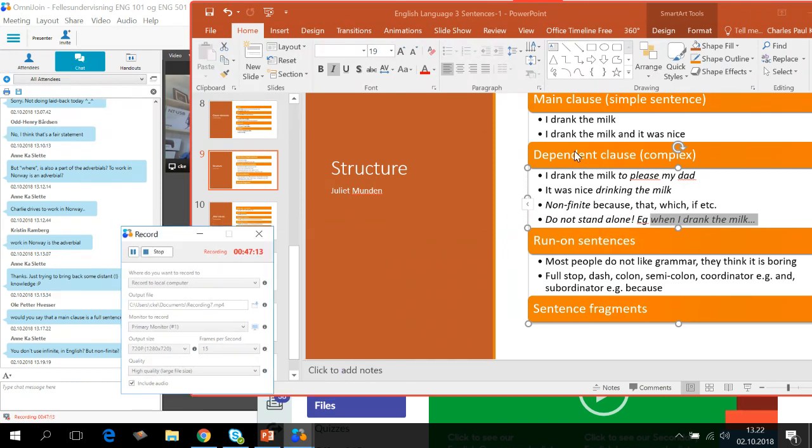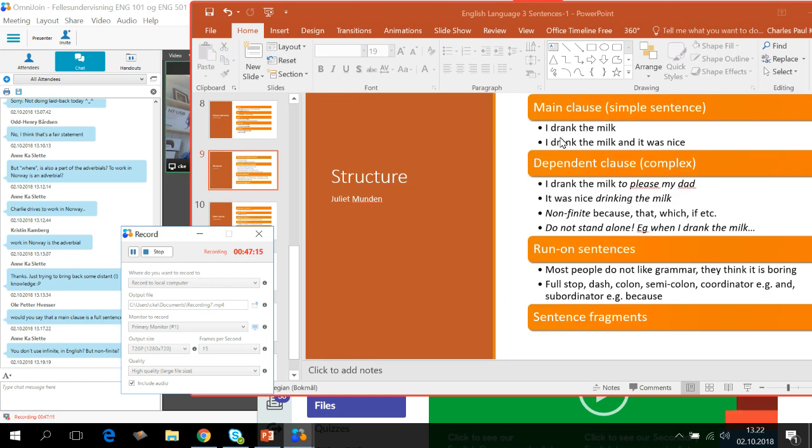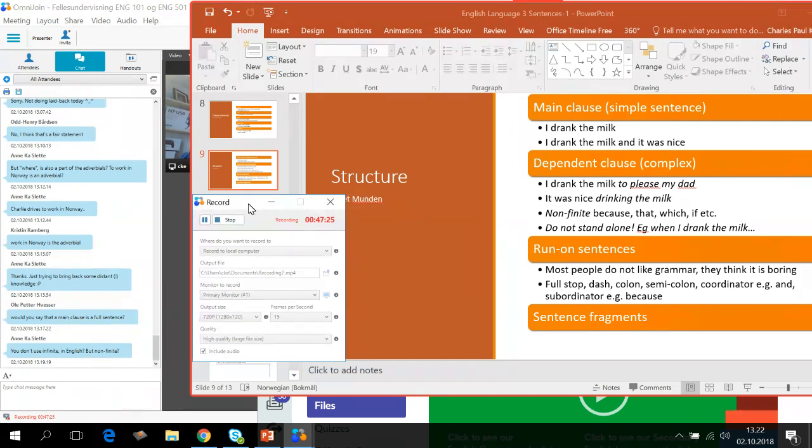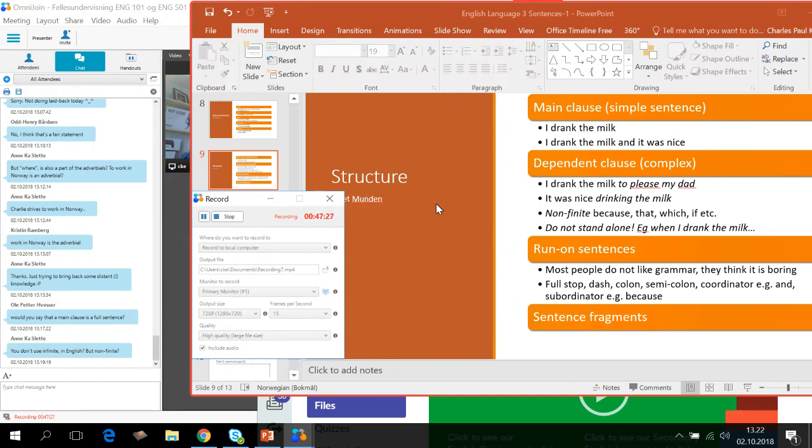Okay, so there we have main clauses, simple sentences, and dependent clauses, which make up complex sentences, which we said is typical of academic English and academic writing. And we'll have a look at some of this.